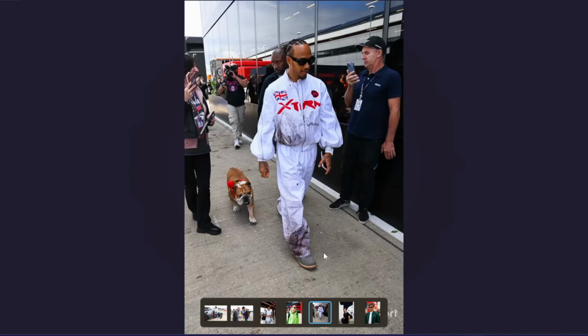Lewis Hamilton always dresses up very nicely in this kind of like bomber jacket thing with baggy trousers with some dirt on them. He's got his dog, and there's a flag.